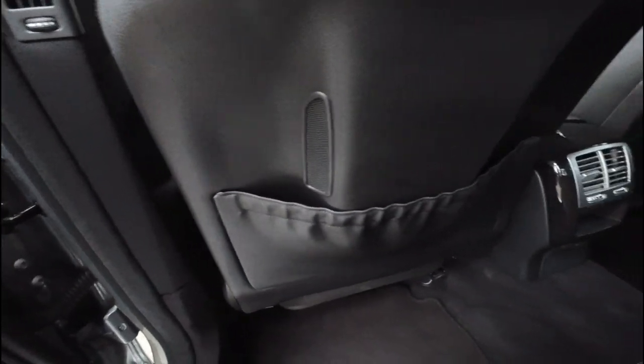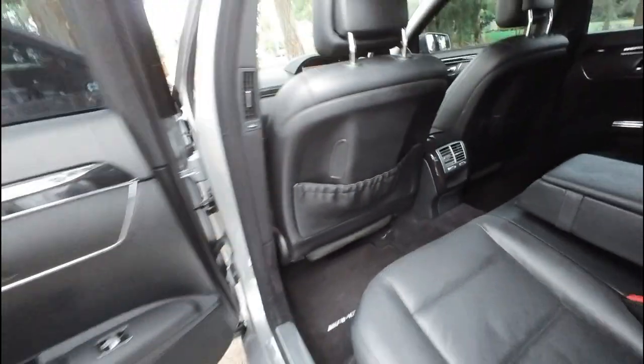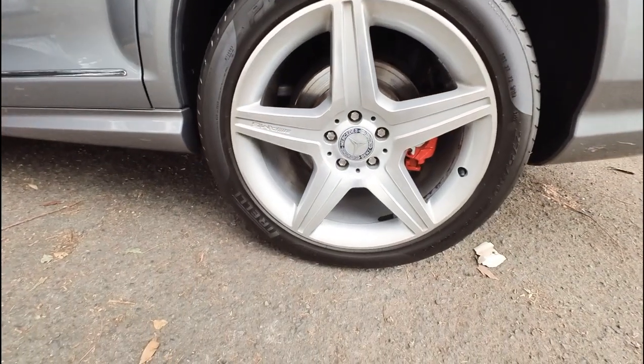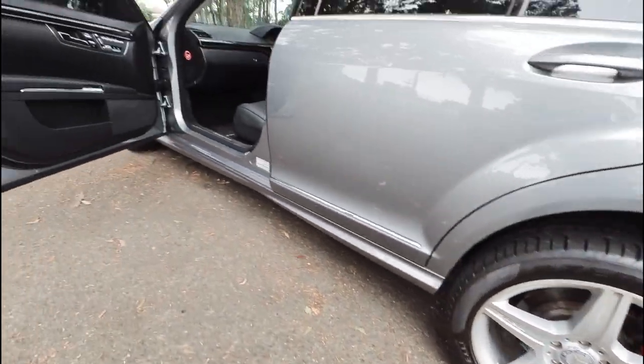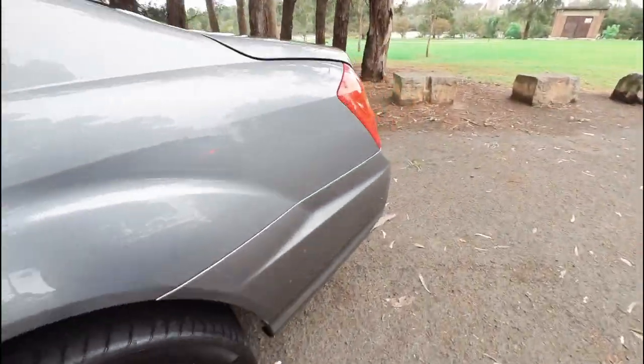Air conditioning vents in the back. You can see how the seats are cut out. It just means that you've got quite a bit more leg room, and for your knees there, look at those wheels, Pirelli P Zeros. The engine's silent. It is a February 2011.